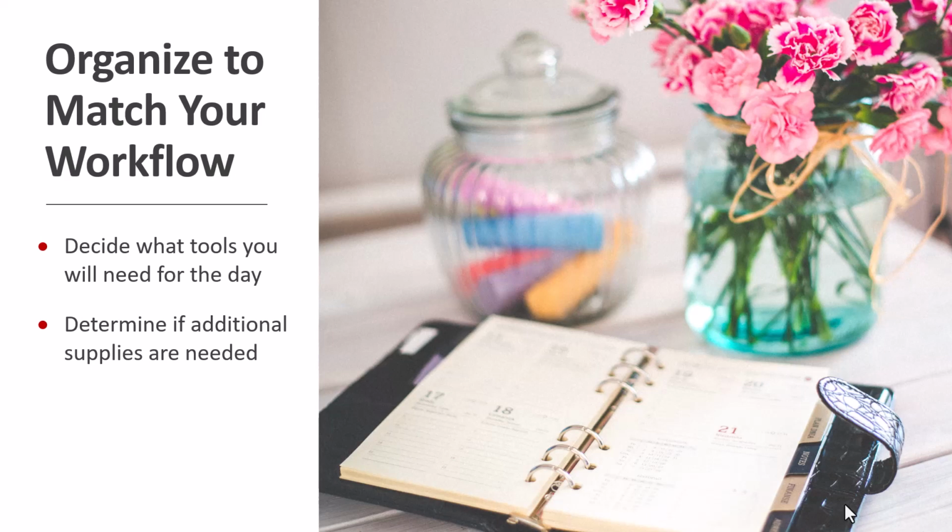If you know you will need the copier or scanner all day, organize the supplies and space you will need to accompany that. When you organize your work area to match your current workflow, less time is wasted trying to move between different areas or sidestep certain supplies and will increase your productivity throughout the day.